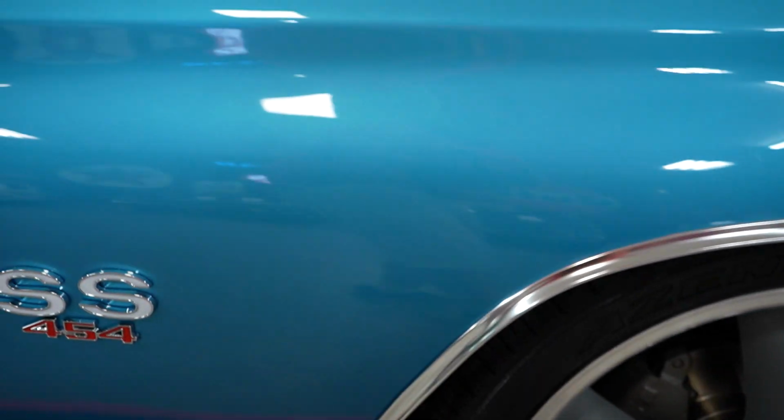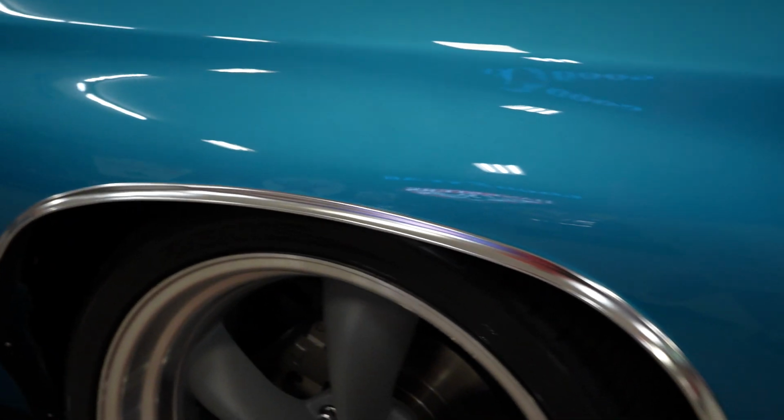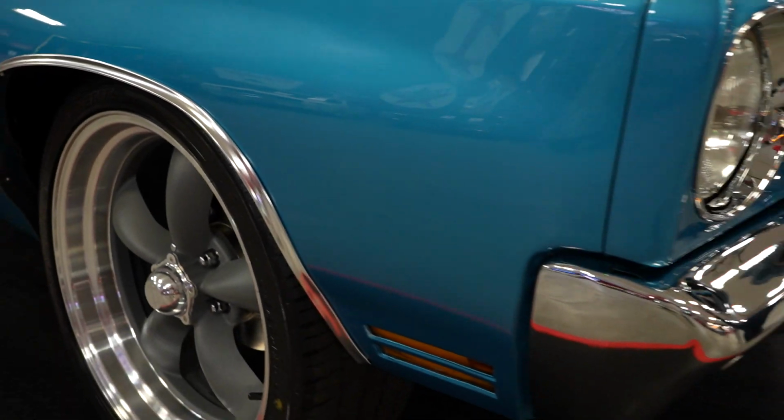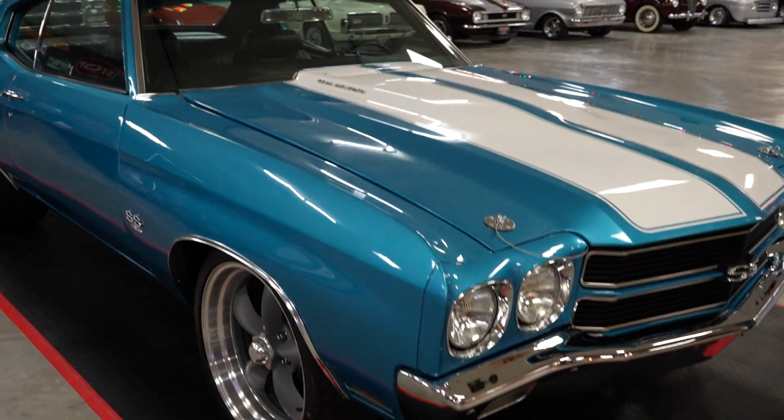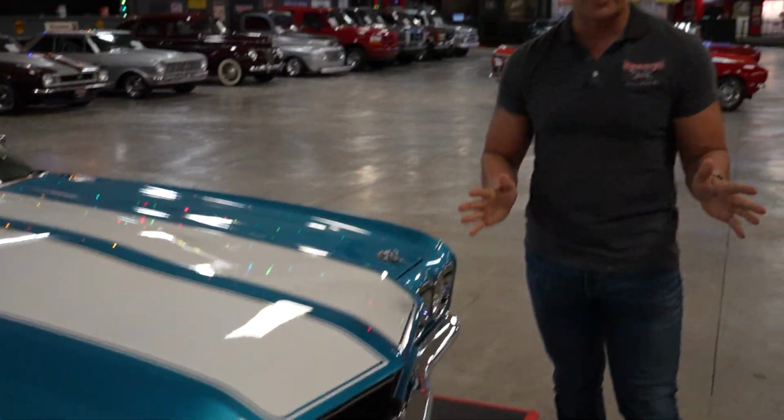Really, really nice car. I mean, this is an exceptional 1970 Chevrolet Chevelle. We are marketing the car as an SS. If you don't think it's a true SS, there's no way to prove if a 1970 Chevelle is a true SS without a factory build sheet. So if you don't think it is, don't buy the car. Yeah, super, super nice car. It's just as nice underneath as it is up top, and it drives exceptional as well.